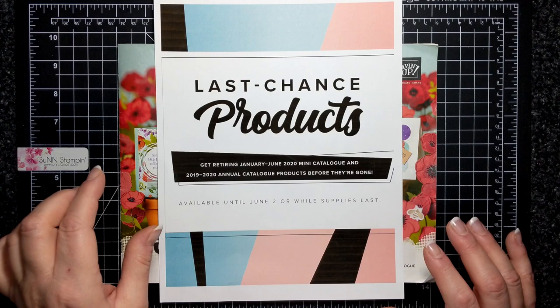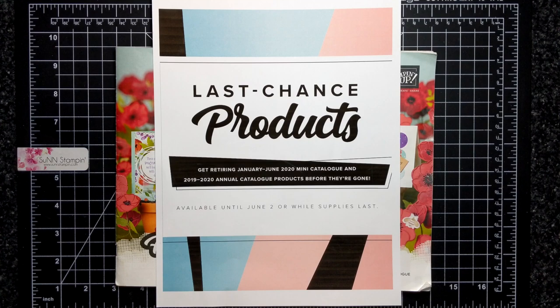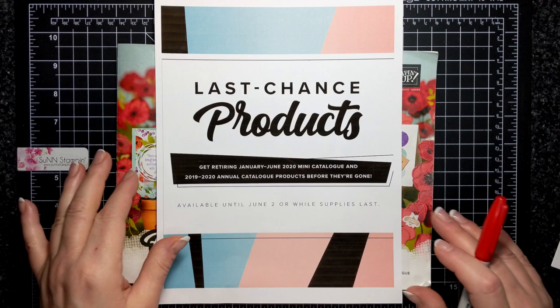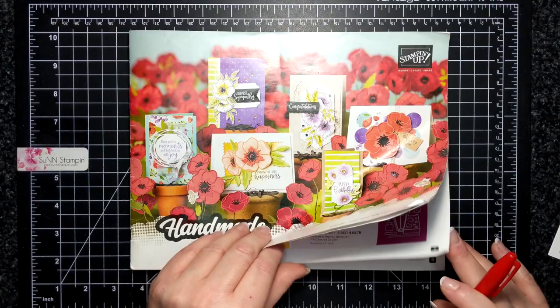Actually, you know what? I peeled off all of the stamp sets that are going to be retiring. And I put them in a basket to make them more accessible so that I use them on projects. All right, so we're moving on to the January-June 2020 catalog, and we're going to start on page 9, and I think probably best to do it this way.